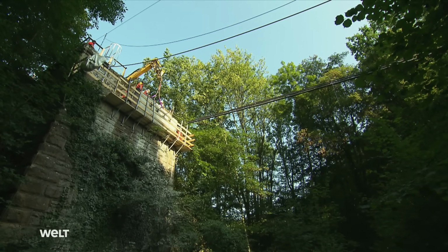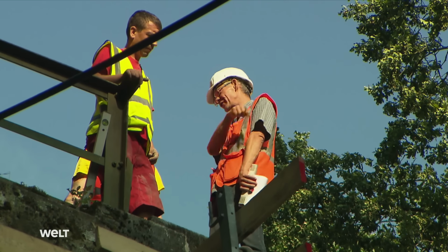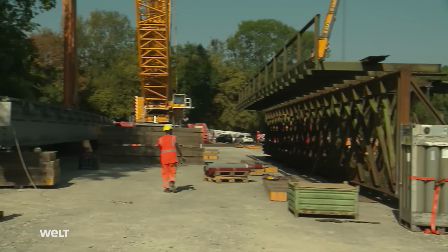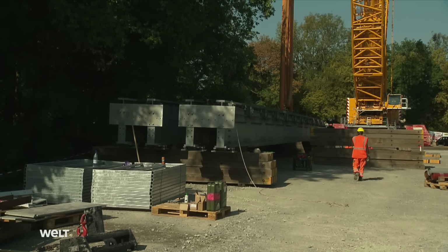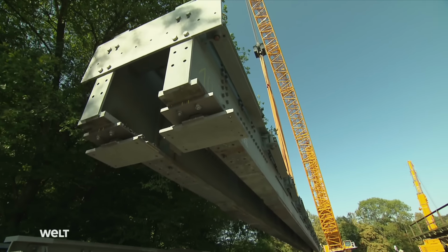We're working to almost millimeter precision, and the temporary bridge has a high intrinsic weight, roughly 90 tons. So everyone needs to know exactly what they're doing when the bridge is lifted in, and that's got to be planned in detail. Meanwhile, the old bridge has been largely dismantled. The new one consists of 2 segments, one for each track. Their weight, 45 tons per segment.